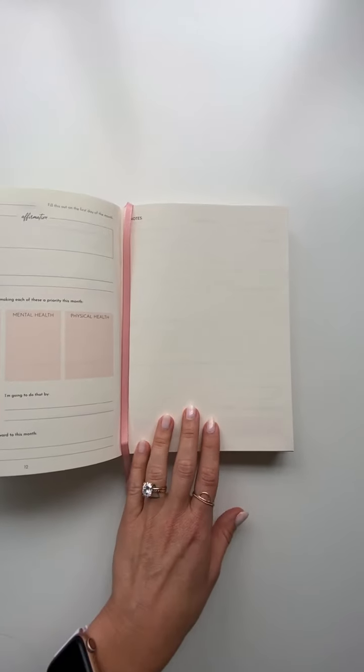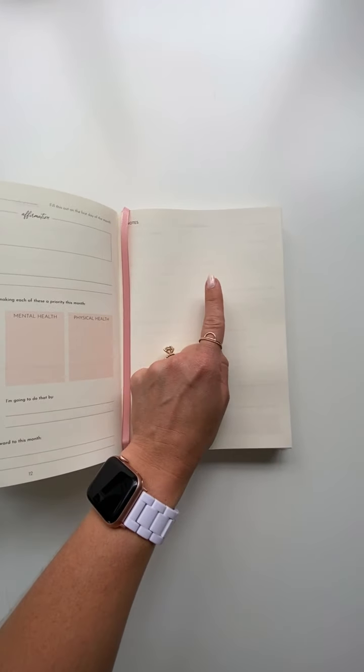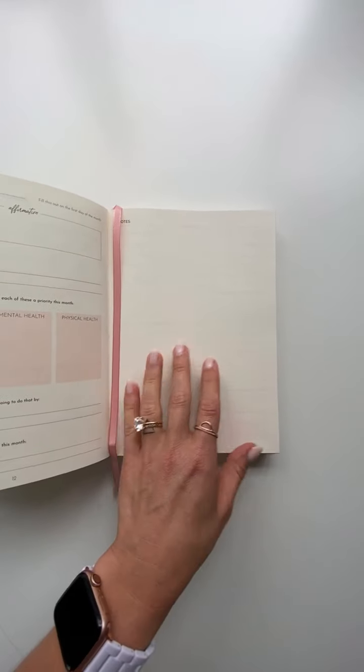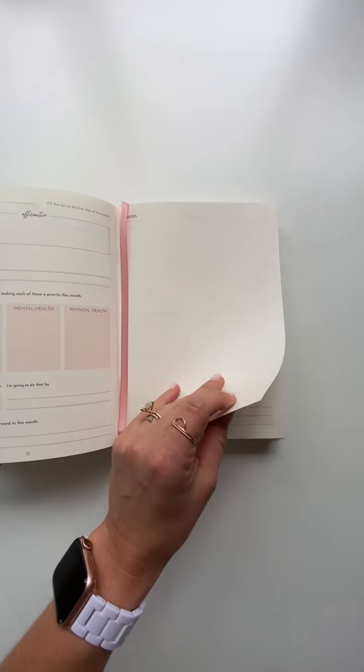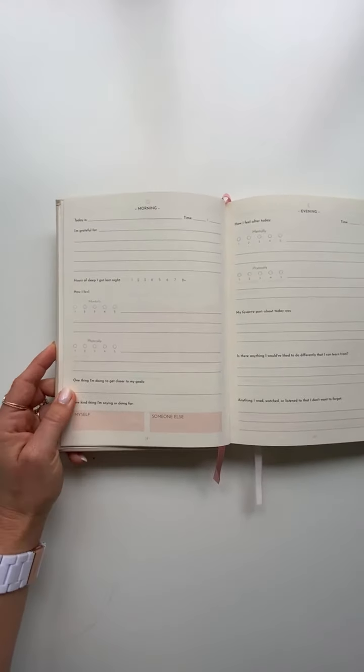Now, this is a blank page for notes. I use this to keep track of the books that I'm reading for the month and my prayer requests for the month. So that's how I use this page, but you can obviously use it however you want. And then we get into the daily pages.